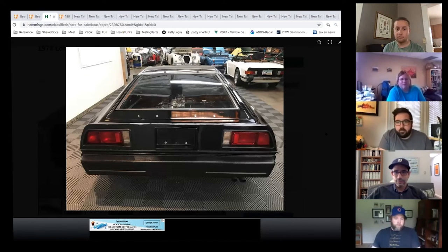My piece of trivia, because I can't stand going through a car without showing how much I know about cars. Those are not Rover taillights. I think they're Fiat X19 taillights. Are they? Yeah, I'm pretty sure. All right, that doesn't bother me.